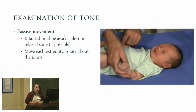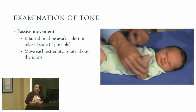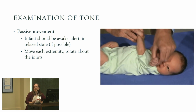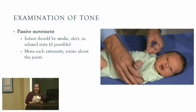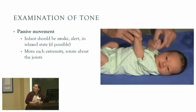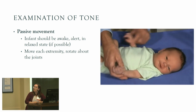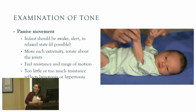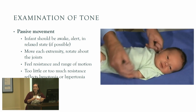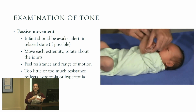And then you want to passively move the arms and legs around. So the examiner's moving the arms all around, crossing them. You want to do this, if possible, in a nice, awake, relaxed state, not when they're screaming and not when they're dead asleep, because you really want to assess their tone at their good normal state. So you want to move each extremity around, rotate around the joints. This is really based on your feel. You have to feel a lot of normal tone infants to really know when you're feeling too little or too much tone.